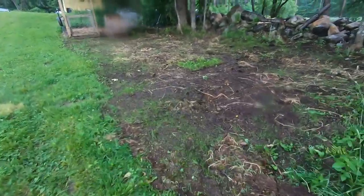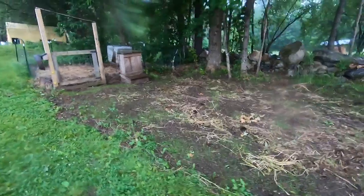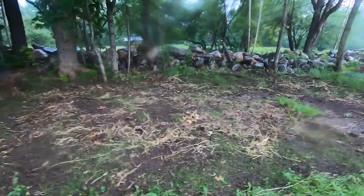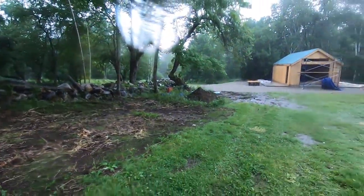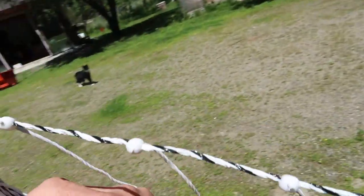The grass is starting to grow where the pigs were last time. Oh, it's gonna make a nice addition to the lawn, pasture, whatever we use it for. I like it. And just like that, the rain is gone.